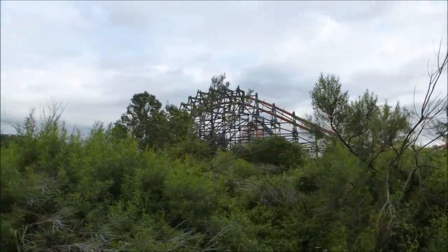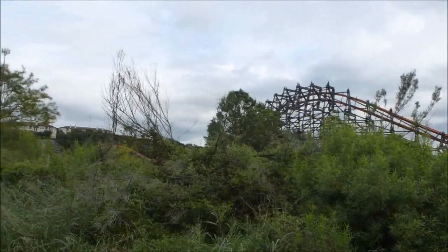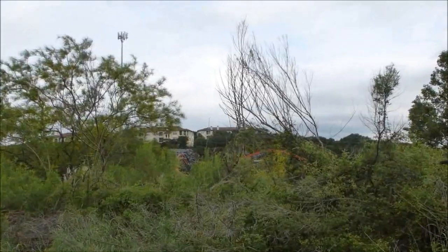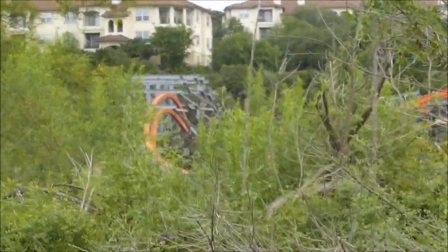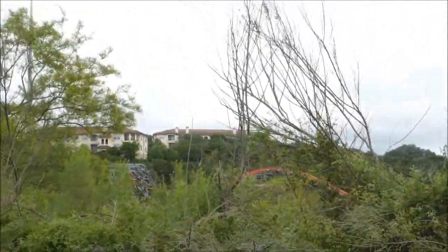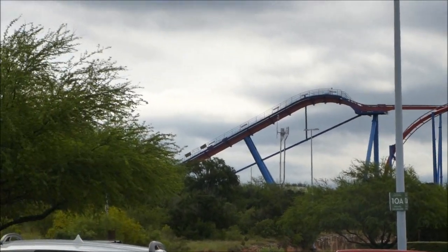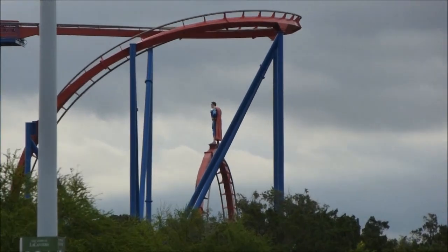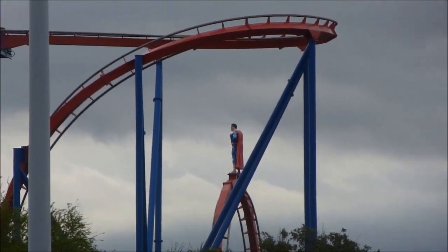I got here a little early. So just getting some different views that I've never gotten before of it. You can see one of the wave turns. Didn't even realize we could see Superman. He was right in front of me when I parked. You can see him standing on top of the loop over there.